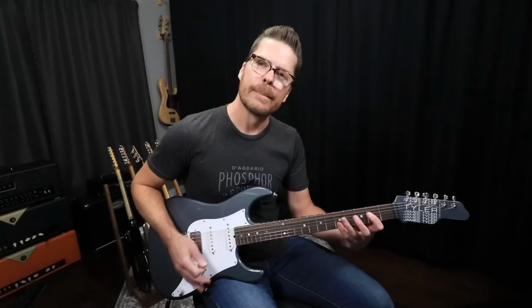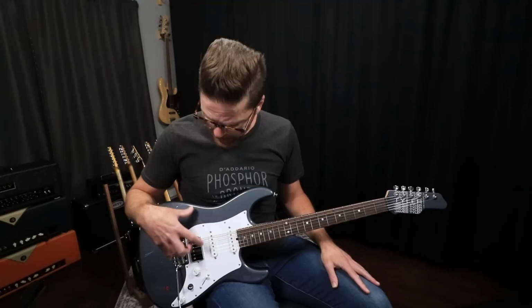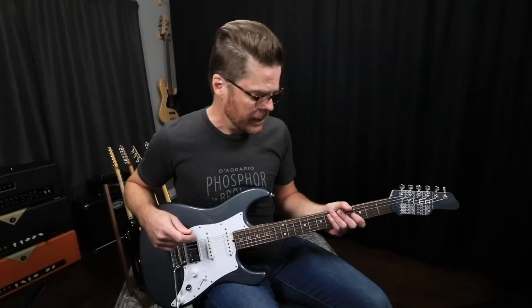So all three of these pickups have an amount of compression to them, but they still sound open, though they do have a bit of compression. Now the humbucker is darker, but I do like it within this combination. It's really to each his own. I'm not going to change the pickups out in this guitar. I'm going to leave it alone. I like it the way it is because it is different than my other single hum guitar.